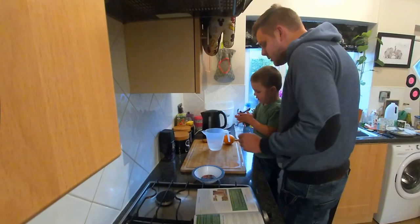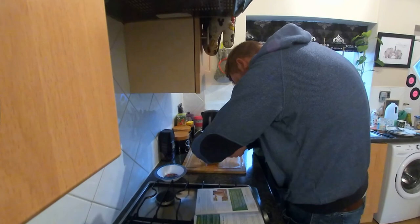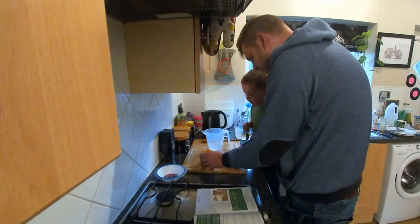Right. Okay, so guys, if you're going to use knives, it should be parents that use knives. Adults use knives, alright? So I'm going to cut this in half. I'm cutting the orange in half. So if you want to use a knife, you get your parents' permission, don't you, William? You have to be safe.